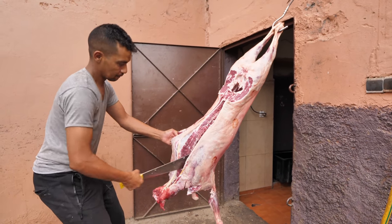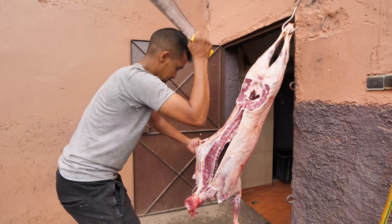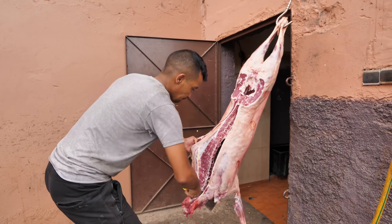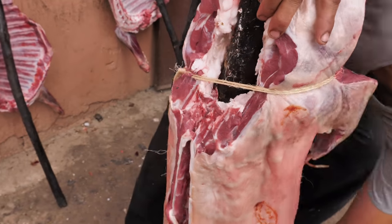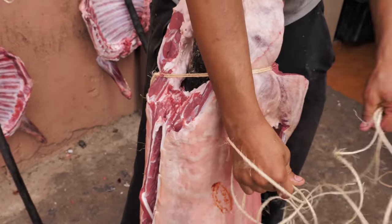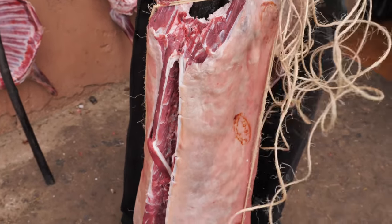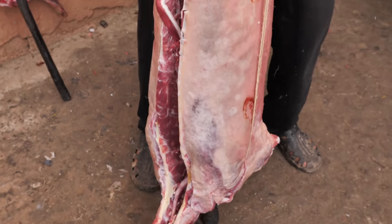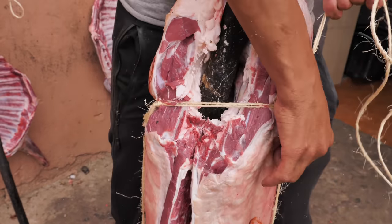Wow. Just look at that thick, thick juice of the meat. Just look at that thick bursting meat, guys, with all the fat. There's so many sheep here. There's one oven that's full, and they're gonna load up the next oven here for us. And I'm just loving how there is so much flesh on these sheep.